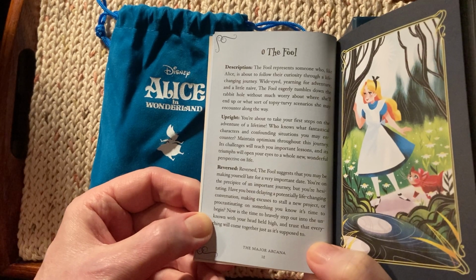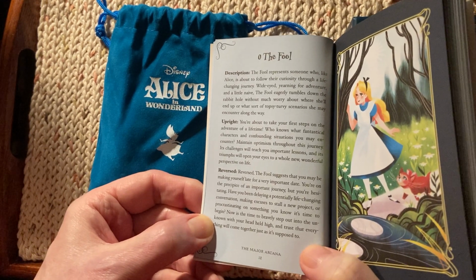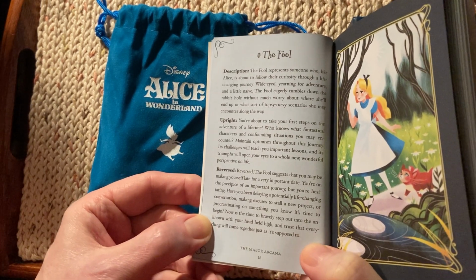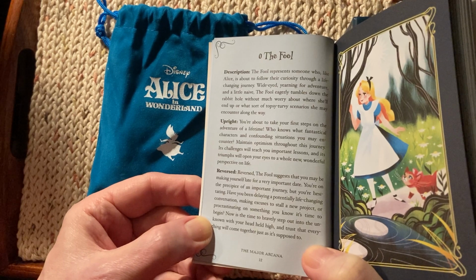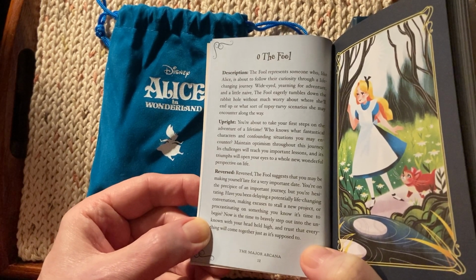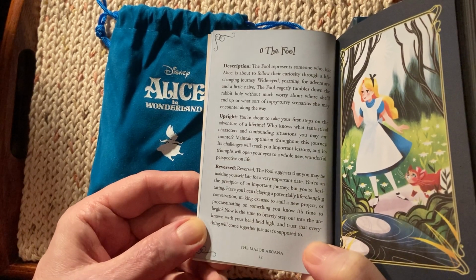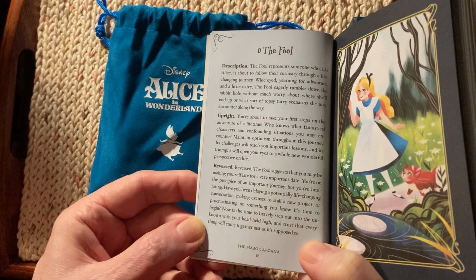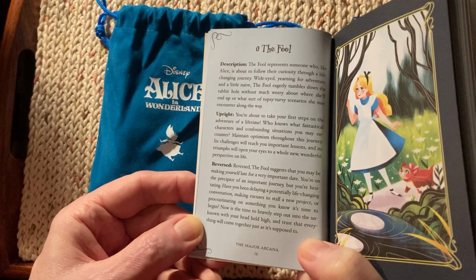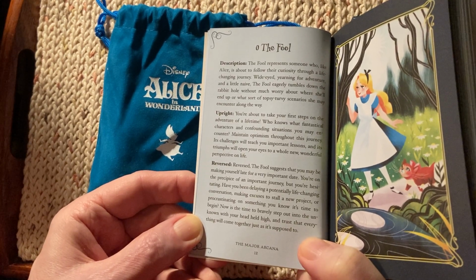You're on the precipice of an important journey, but you're hesitating. How have you been delaying a potentially life-changing conversation, making excuses to stall a new project, or procrastinating on something you know it's time to begin? Now's the time to bravely step out into the unknown with your head held high and trust that everything will come together just as it's supposed to.